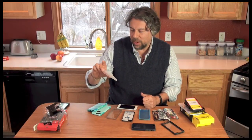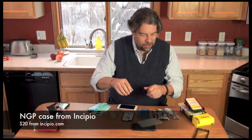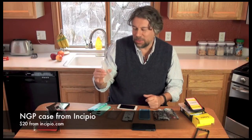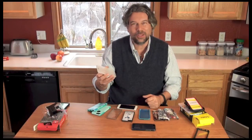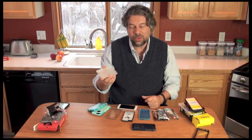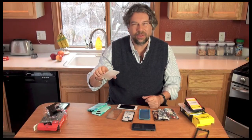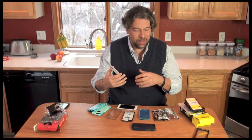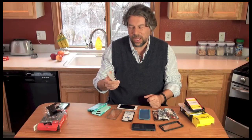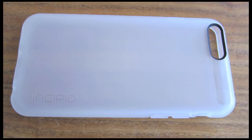Next up is one of the other Incipio cases, and this one's really nice. This is the NGP. Wow. And the NGP is soft plastic, and apparently it has some aeronautic and aerodynamic capabilities. But it's also really nice. It's only 20 bucks. So this is a nice case that doesn't really add a lot of design or a lot of color or anything to your iPhone, but it still is nice and gives you good protection. And in the close-up, you can see it's just a very elegant translucent design.